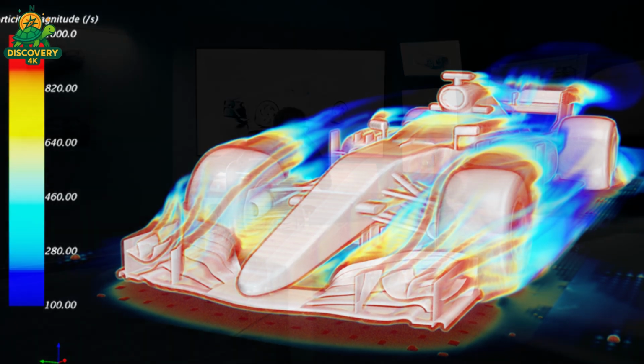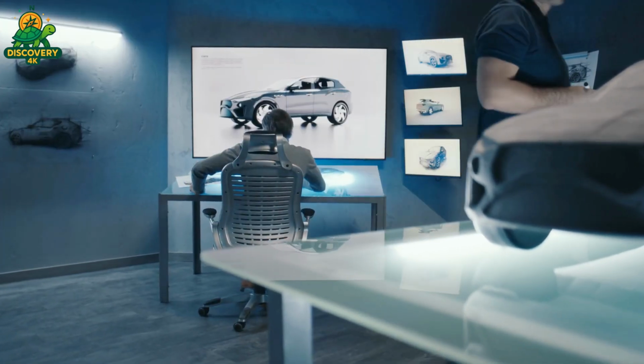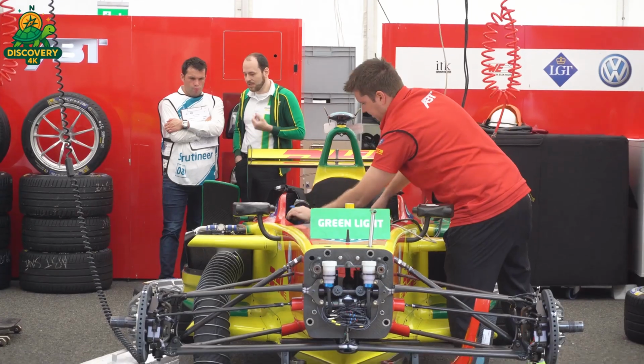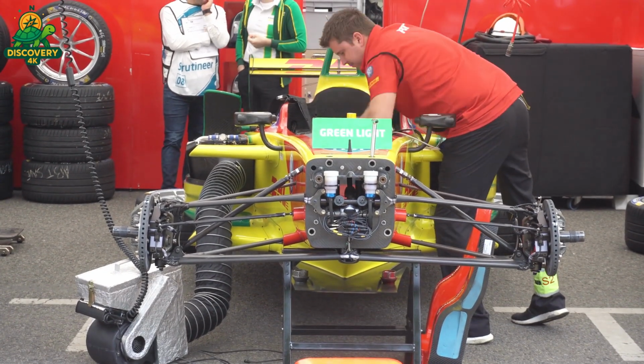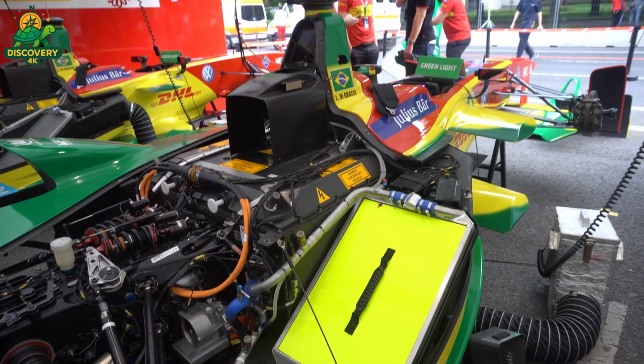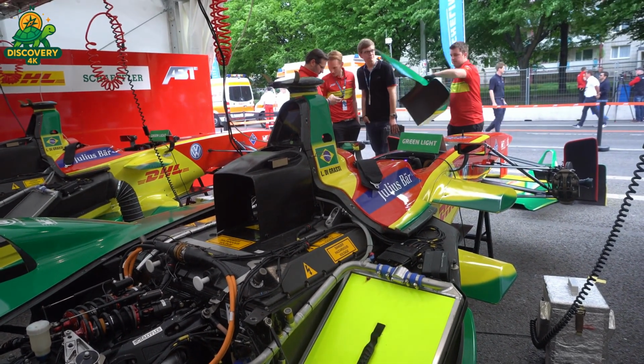High-speed turns, sudden braking, direct impact. Every scenario is tested digitally before any metal is touched. The goal, maximum rigidity with minimum weight. Because in racing, even a few grams can mean the difference between first and forgotten. Now comes the question of materials.